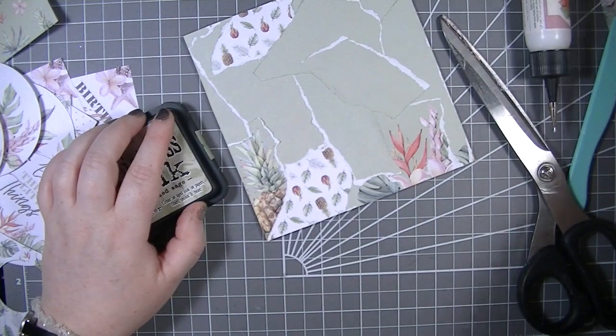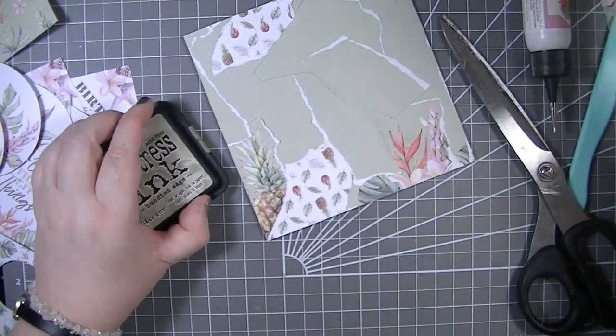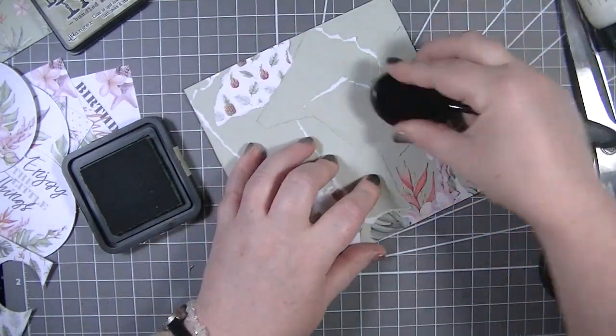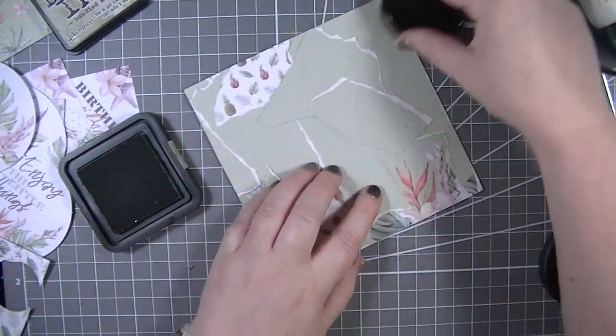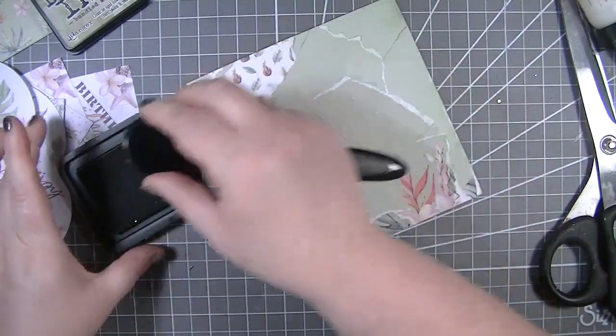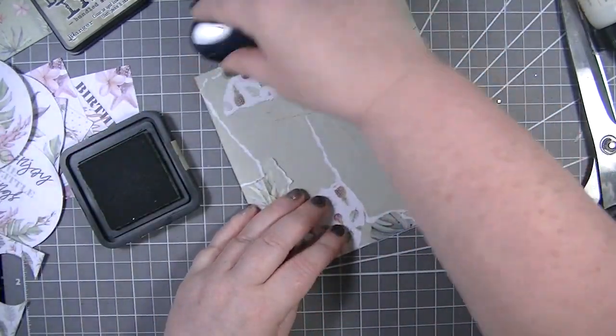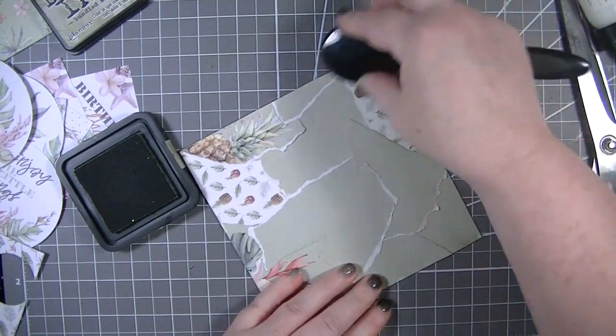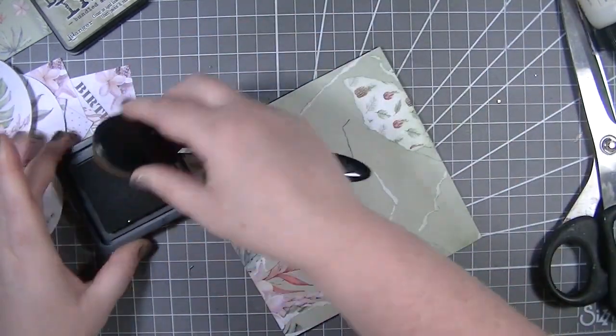And let me grab a blending brush, and what I'm going to do is we're going to just put some of this ink all over, and it's just to get rid of the stark white. And you know what I've done? I've not bothered putting a piece of paper down.